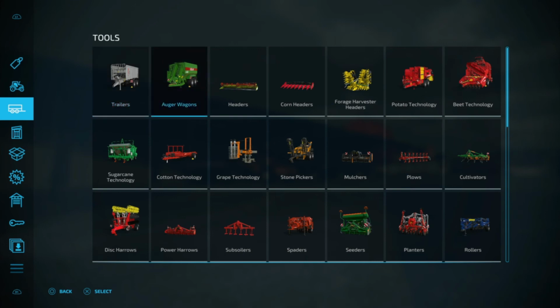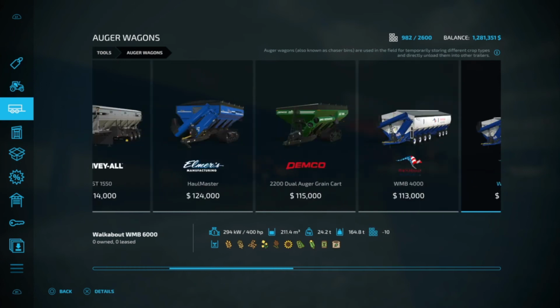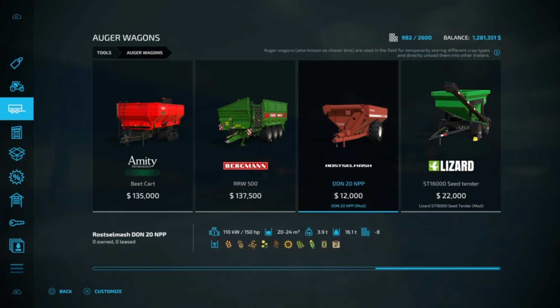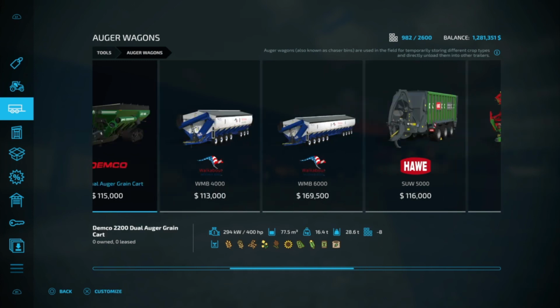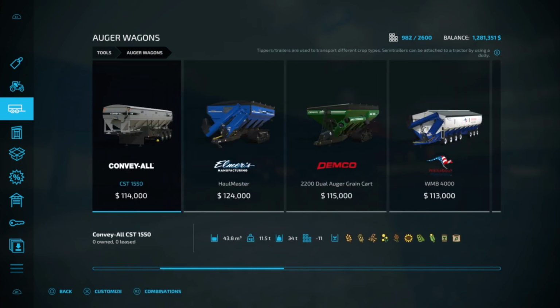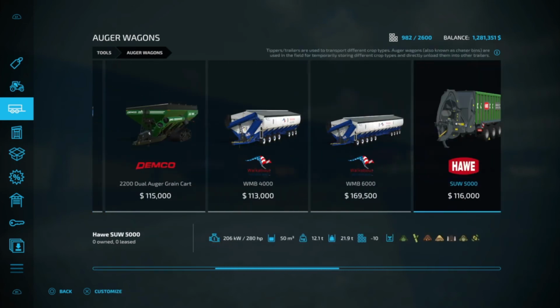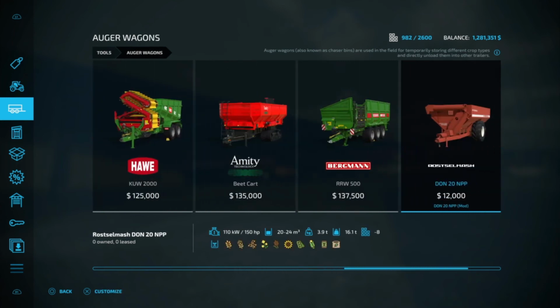Yes. Auger wagons. Now this one has been a doozy. We've been using a very small one, and I don't even have it here in the mod list right now, but I'm thinking for next year we want to use this one here. It's a fair bit bigger, but it's not overwhelmingly big. It's no mother bin or huge like these Elmers or Demcos, because I don't need that huge, and even this thing is way too huge. So I'm thinking maybe going with this one here, which is good for 150 horse, so my T6 can still pull it. We'll see, I guess.